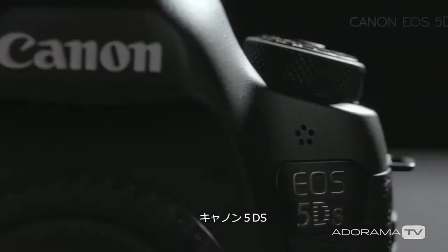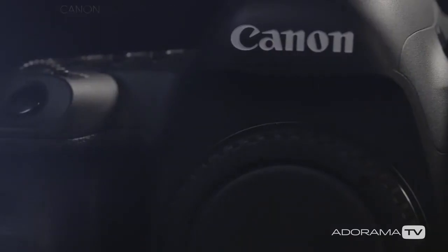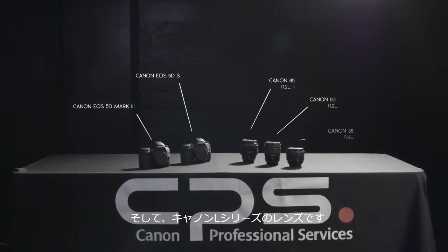One of the most important things here is for you to take risks. It's up to you to create an image that's going to bounce off the pages. You get to shoot with the Canon 5DS or the Canon EOS 5D Mark III, and you also get a choice of prime lenses from Canon's L series. Photographers, pick your cameras.